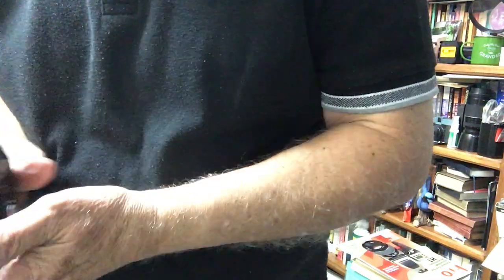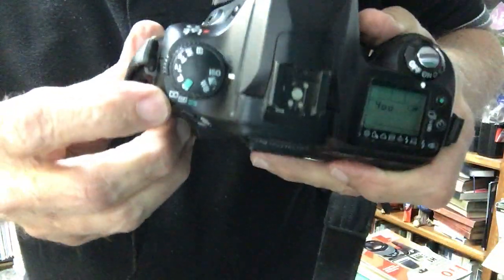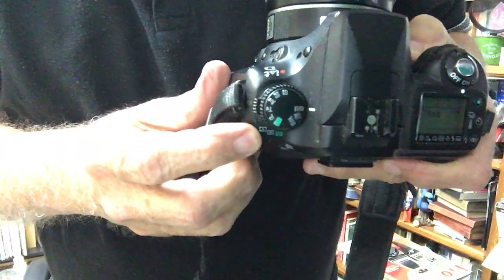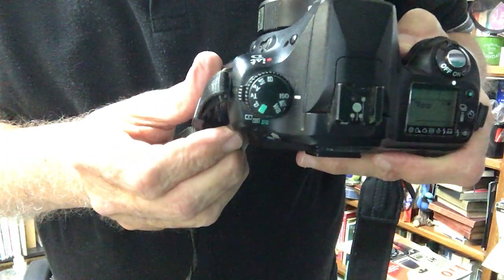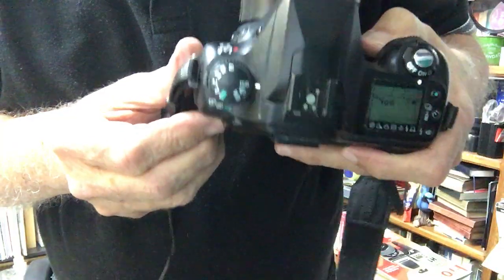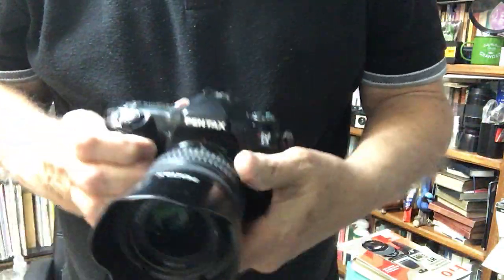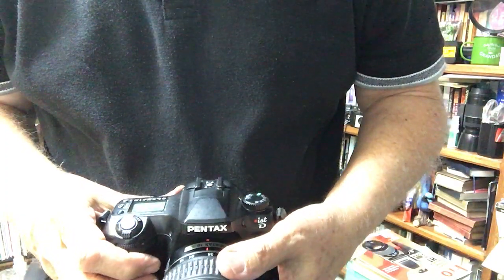Also, just at the front here, there are little metering segments. You might better see them. So you've got center weighted, spot metering, and multi-segmented metering, which you can adjust with this little knob back here. What else can I tell you?